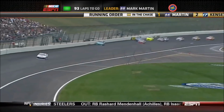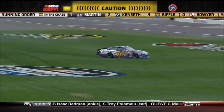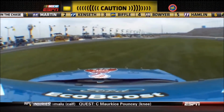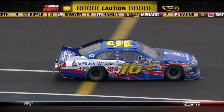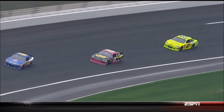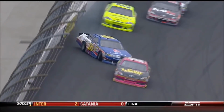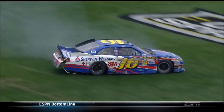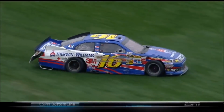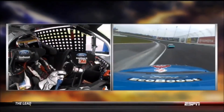Oh, Biffle into the wall hard in the 16. Just hold the brake here if you can. Just hold it right in the pit stall. Nice and easy. There you go. Yep. See it start just getting sideways then, hard into the wall. So one thing about this new configuration, there's not a lot of room to chase the car off turn 4 to get to that wall.